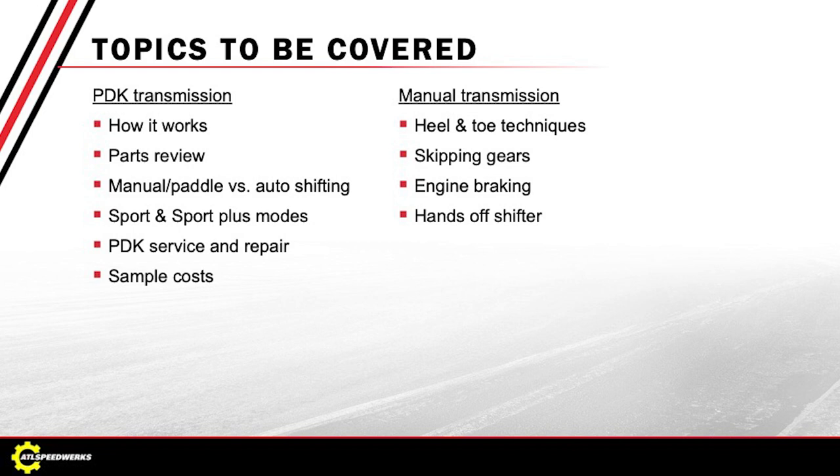Here's a quick overview of what we're going to be covering: how the PDK works, manual versus auto shifting, Sport Plus modes, and service and repair and some of the costs involved with that. Then we're going to dip into a little bit about manual transmissions, just talking about some of the basics, in case anybody has questions or wants to know a little bit about it.